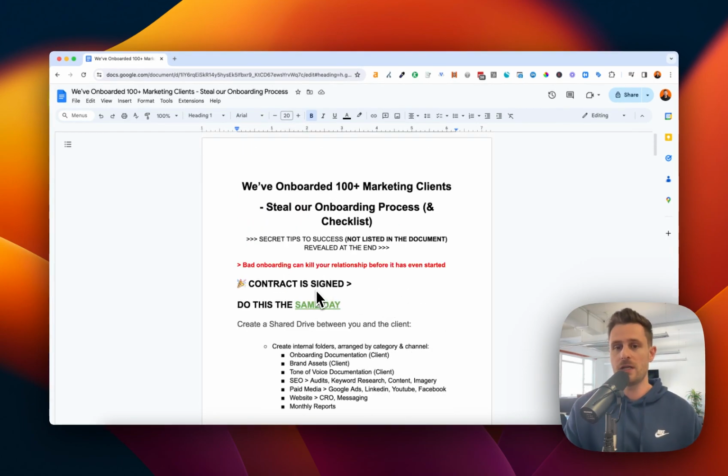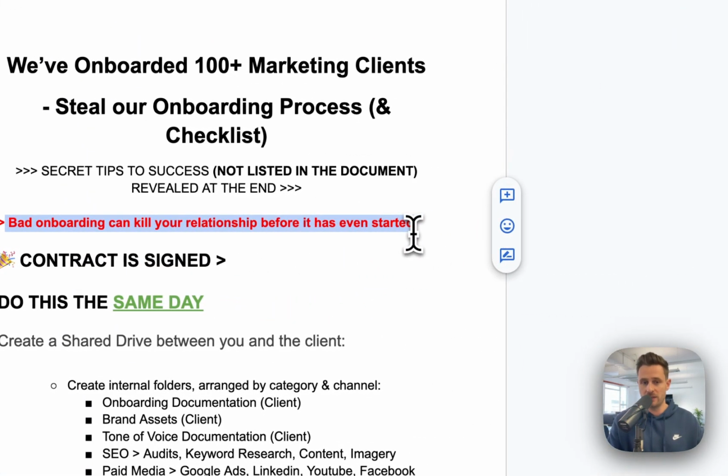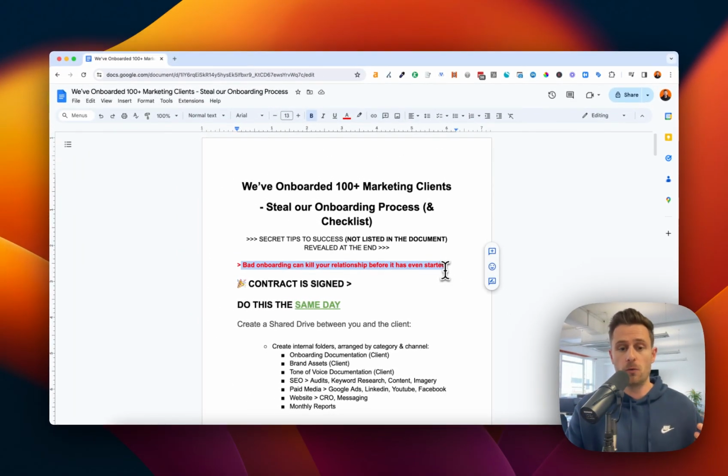I think it's really key to let you guys know that bad onboarding can actually kill your relationship before it started. Now, this process has evolved over the years, right? This wasn't how it was 6 years ago or 5 years ago. It wasn't even how it was 12 months ago. We've worked over the years to tweak, evolve, optimize it so that we can create a flow now that sets the account up for the successes that both the client and ourselves want, right?